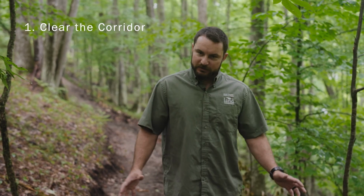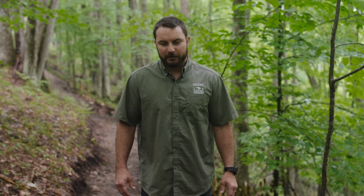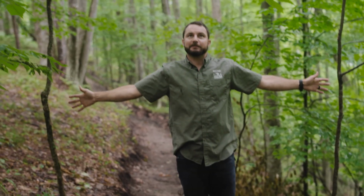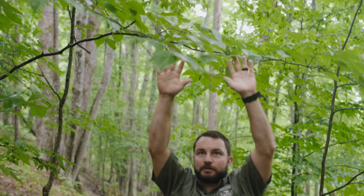Once we got the trail laid out, everything's pin flagged, the first thing you have to do is just clear the corridor. Clearing the corridor is as easy as it sounds. That's just getting branches and sticks out of the way. The general rule is you want to be 6 feet wide and 8 feet high. So if you spread your arms out and up, that gives you an idea of how clear you want the corridor to be.